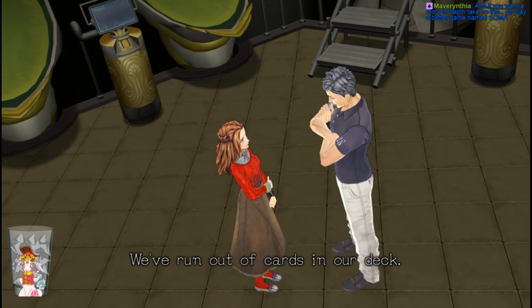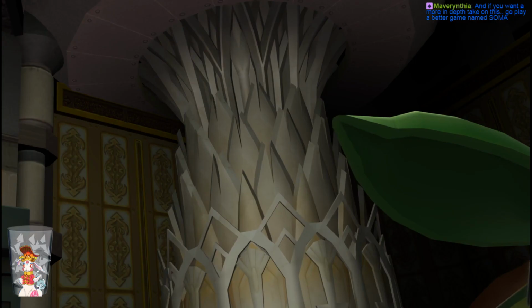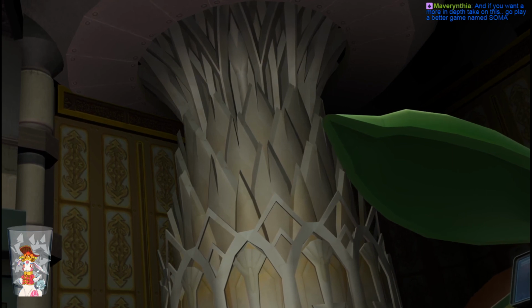We've run out of cards in our deck. No, you've got plenty more. See, they're all over the floor.